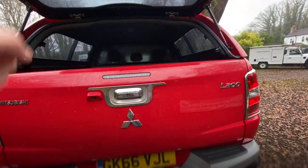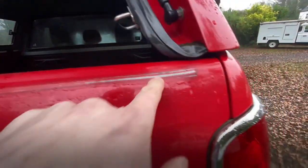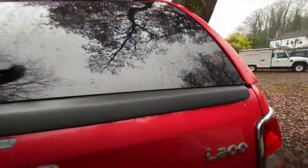It's quite light pushing it back up as well. Another indication that the canopy's been on from new. You've got a little bit of rub marks there from where the canopy sits on, as you can see.